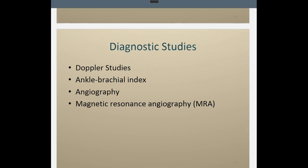And obviously, diagnostic studies are done to evaluate the severity of the limited blood flow to these extremities. They do Doppler studies and the ankle brachial index. When you talk about the pressures of the thigh, the calf, and the ankle, normally in the thigh and the calf they're much higher than the upper extremities. So they'll compare the ankle with the brachial blood pressures, and anything below 0.9 indicates arterial disease.